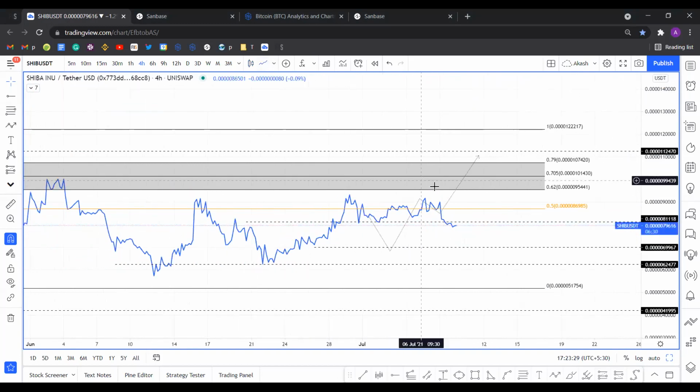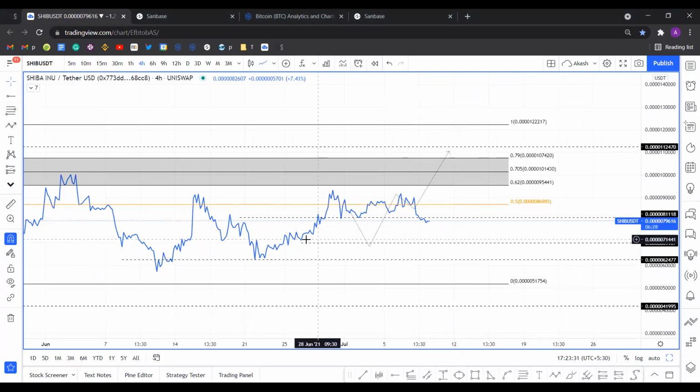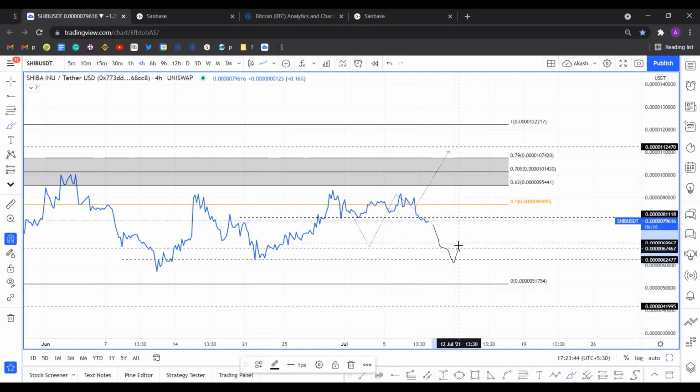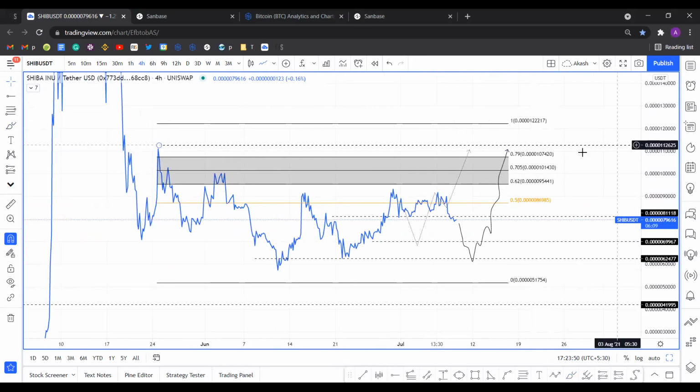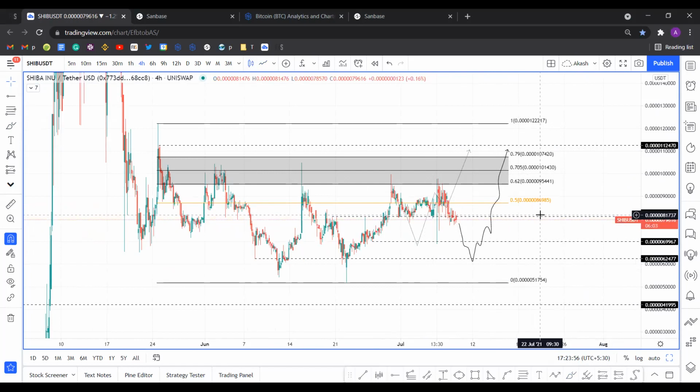So if you're looking at it from a line chart perspective, there's a tight range of price action here. Even if it comes down, I don't see it going below this, or something like this. And I think this time we're probably going to break through this zone, tag this 112 level, and even the range high. This is my take on Shiba.